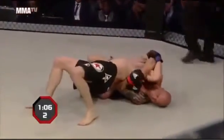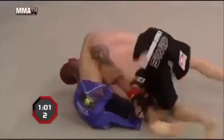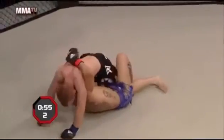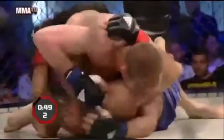Oh, we're caught in a position here. Wow. Binda has somewhat of a crucifix, but Baneschi spins on top. Right back into top position as he settles in. Binda almost had a fantastic position there instead. Really did. Baneschi now settles on top. That could have been a big moment in the round.